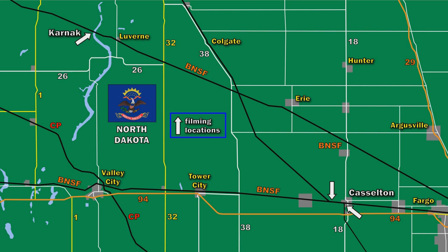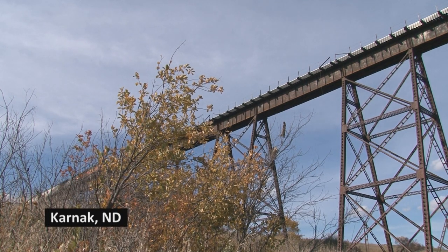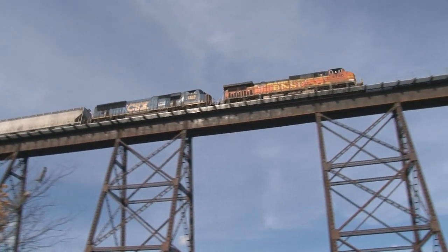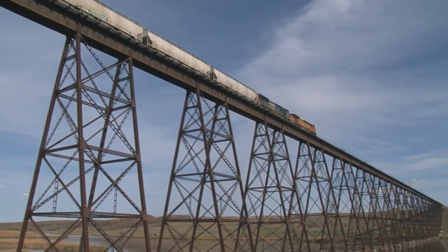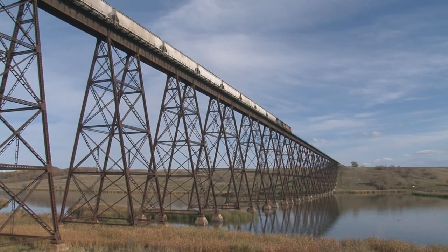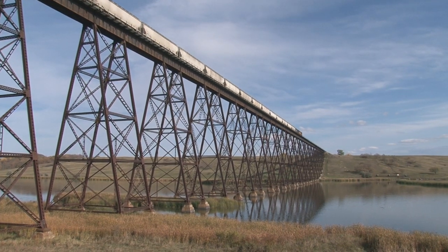The city of Casselton, North Dakota, features in this section, but first we visit Karnak on the KO subdivision of the BNSF Northern Transcon. The camera is positioned near the western end of the Sheyenne River Bridge. BNSF Dash 9 number 4780 leads CSX SD70 Mac number 4818, hauling 100 hoppers.